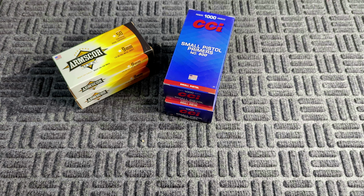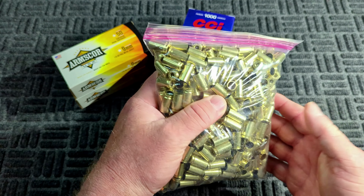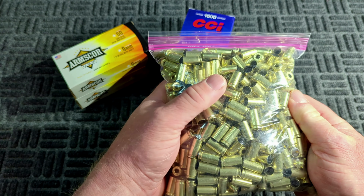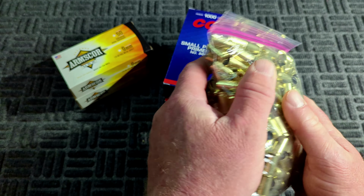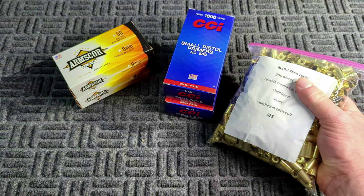All right, now let's get into what I got at Mad River Knife. I didn't think this was too awfully bad. 500 pieces of 9mm brass. It's already been cleaned, already been deprimed, ready to go. Put some primers in it, put some powder in it. $25 for 500 pieces of that brass.